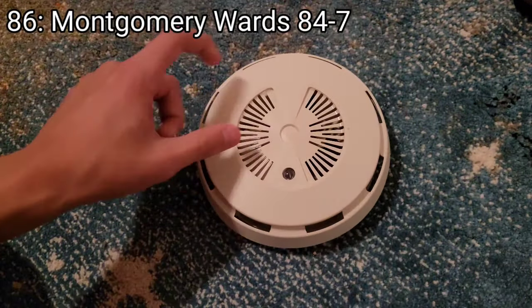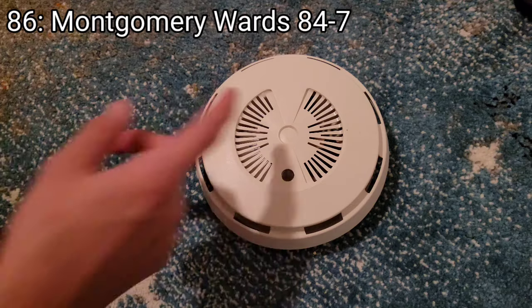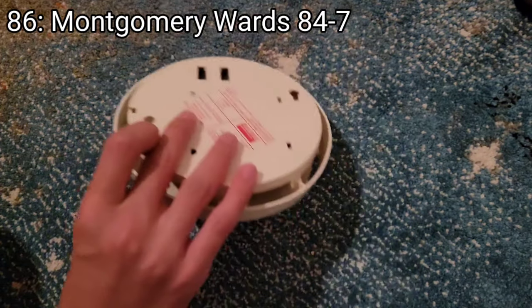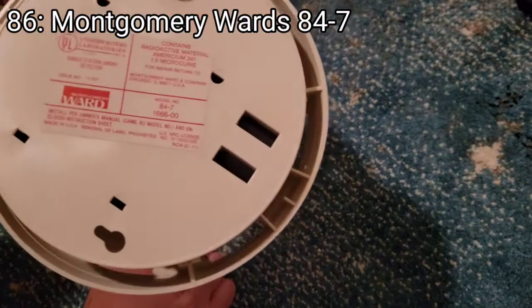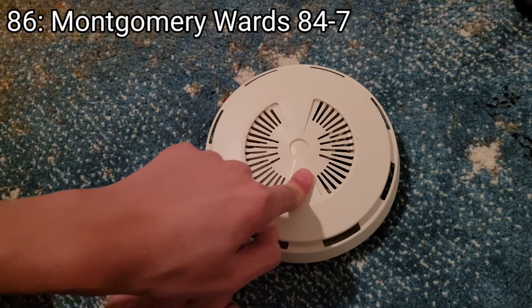Alright, the next one we got is one of the rarer alarms in my entire collection. And that is this right here. This is a Montgomery Ward 84-7, I believe. It's a BRK-79RE brand. I like the front of it, it has a cool little look to it. See, Montgomery Ward. I believe the model is 84.7. Yep, I was right, 84.7. And we'll go ahead and give this a test. It tests really cool, too.